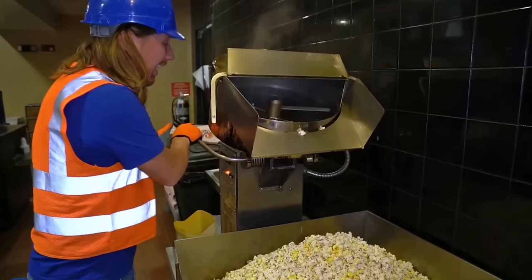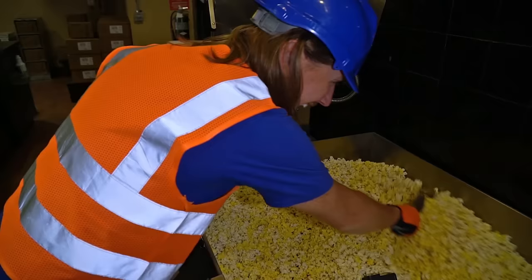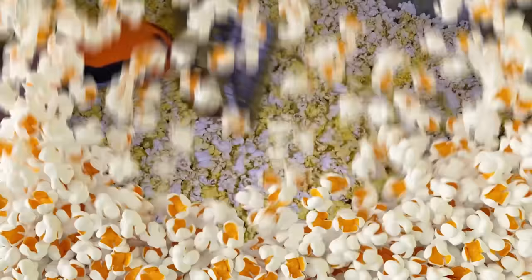Let's see. We can spread it all around. Get it all nice and mixed up. Oh, yes. Can you hear that? That's all of the unpopped kernels that are falling through the grates in this bin. You see the grate right there? Yep. Oh, we've got to spread it all around. This is great. Look how amazing this popcorn looks. Oh, yes. Now we've got all our popcorn in our bin.